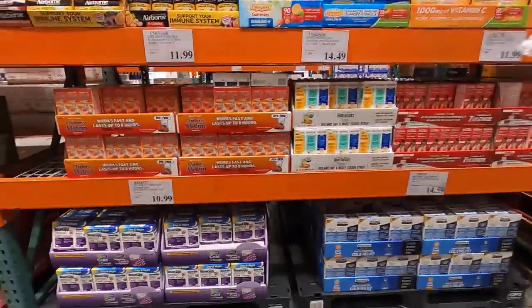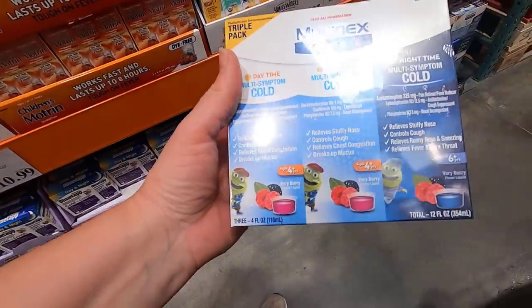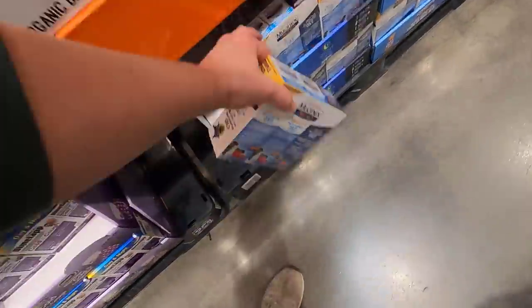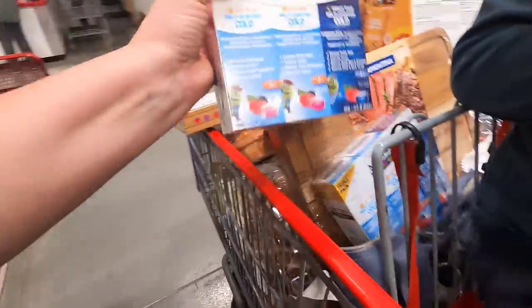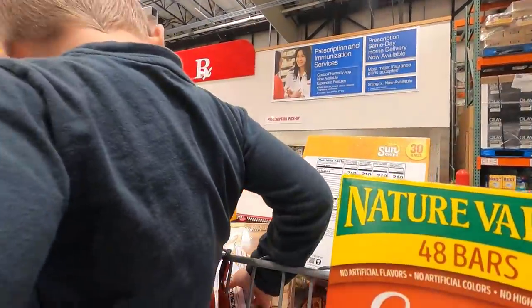Our children's cough medicine. Let's see, what's this one? Oh, it's on sale. Mucinex. Sounds good. I hope it's not cold. It's for when you get a cold.